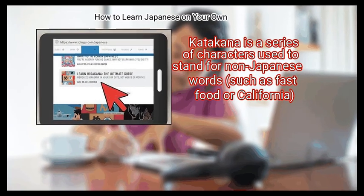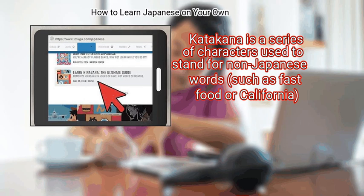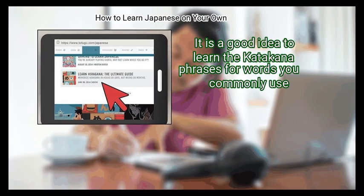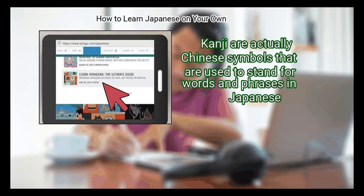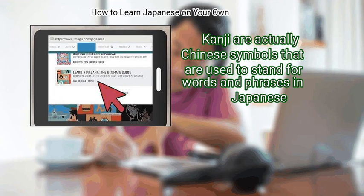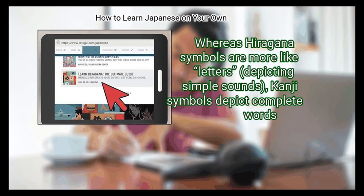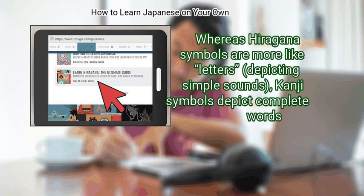Katakana is a series of characters used to stand for non-Japanese words, such as fast food or California. It is a good idea to learn the katakana phrases for words you commonly use. Kanji are actually Chinese symbols that are used to stand for words and phrases in Japanese, whereas hiragana symbols are more like letters, depicting simple sounds. Kanji symbols depict complete words.